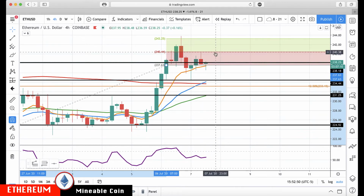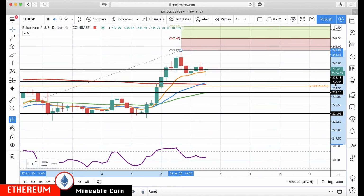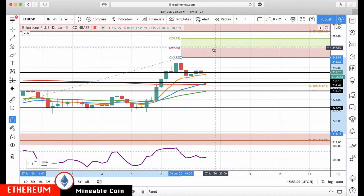Close above that, then I start watching for about 240.50 and then this 243.25 area again. You can go up to here if we do break out again higher and this does hold. Then it's looking at 247.40 and 250.99, so 251.